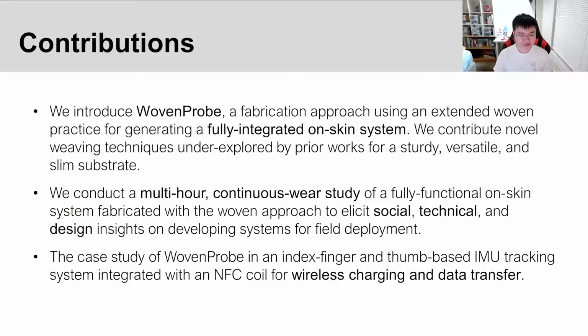We made the following contributions in the paper. We introduced WovenProbe, a fabrication approach using an extended woven practice for generating a fully integrated on-skin system. We contribute novel weaving techniques underexplored by prior work for a sturdy, versatile, and slim substrate. We conduct a multi-hour continuous wear study of a fully functional on-skin system fabricated with a woven approach to elicit social, technical, and design insights on developing systems for field deployments. And last, the case study of WovenProbe in an index finger and thumb-based IMU tracking system integrated with an NFC coil for wireless charging and data transfer.